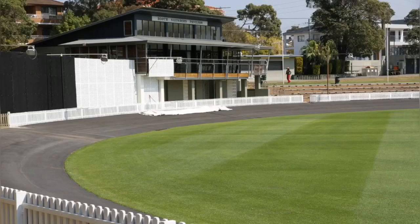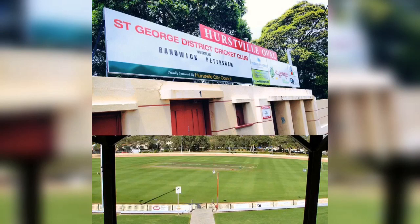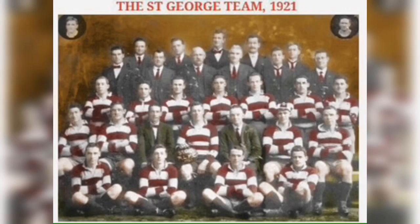Well, Hurstville Oval was the original home ground of the St George Dragons Club from 1921, their foundation, to 1923, and then again from 1940 to 1949. Hurstville Oval is an important ground in the history of the St George Rugby League Club. The first match was played at the ground in round 6 of the 1921 season, in St George's first year, against University, and in front of a crowd of 10,000, St George won that match 19 points to 16.